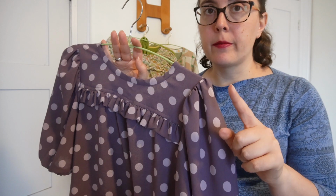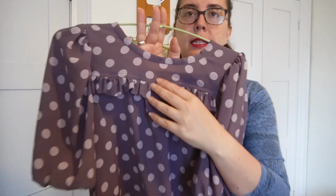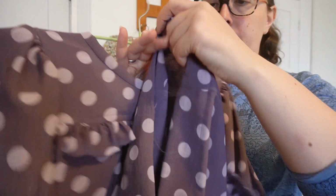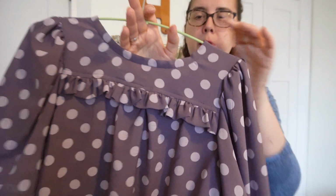I never made the second one. I made a second one, but I did not make it out of the other fabric. But yeah, so this has elasticated sleeves. It's got this nice little ruffle here. I French seamed everything in this one because it was a very fraying fabric, like you cut into it and it was just threads everywhere.